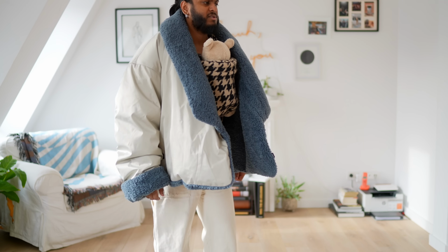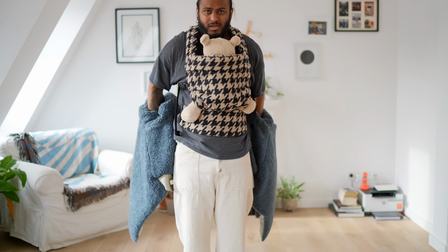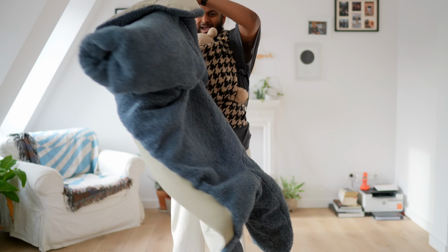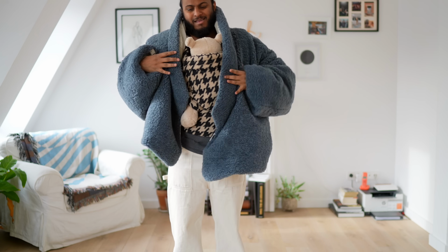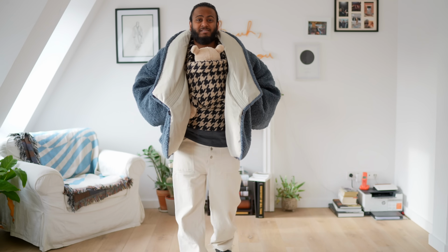But this is what the jacket looks like from up close. And yeah, man, if I wanted to, although not advised, you could reverse it and look like a massive teddy. You could if you wanted to. And it would look cool, if I may say so myself. But like I said, this isn't the intended purpose of it, hence there's no pockets or anything like that. But yeah, that's the final outfit.